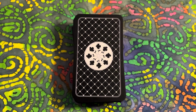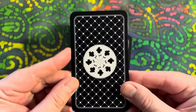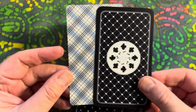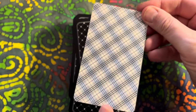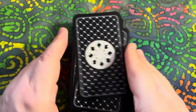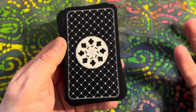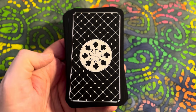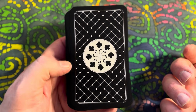Okay, so I think they're standard tarot size. Yeah, standard tarot size exactly, which is, this is from US Games, but also the same size as most tarot printers, NPC being one of them. The backs, I really like the backs. They're simple, it's a nice design.